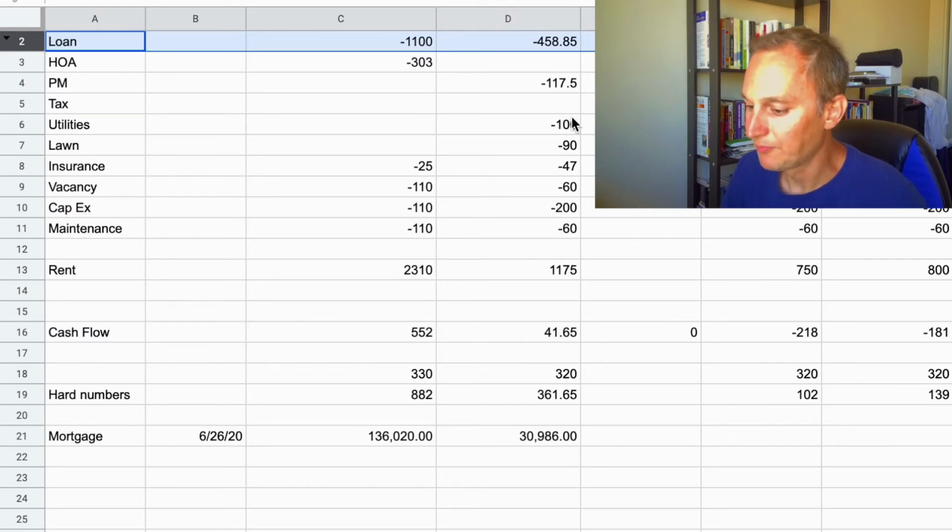Okay, so this is the remaining balance of my mortgage. Sorry, I didn't go over that on the condo. And this is the remaining balance of my mortgage on this property here in Cleveland.